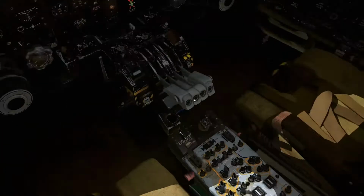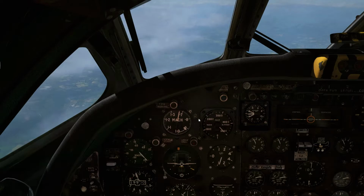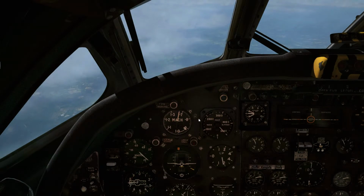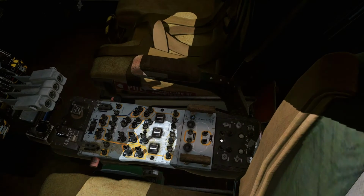Perhaps if I just remove the altitude from that. It still does not like bringing me into a steep... Actually, it is sort of. No, it's still fighting me. Okay, so I'll try something else.